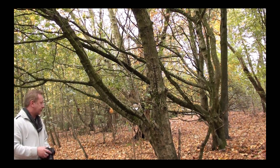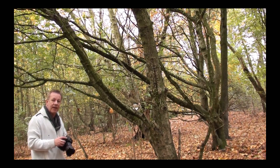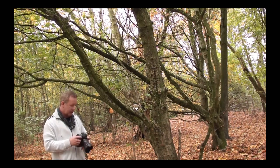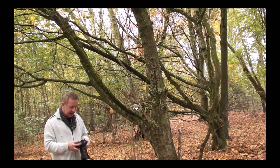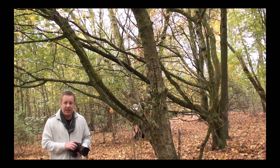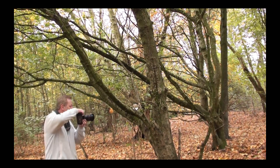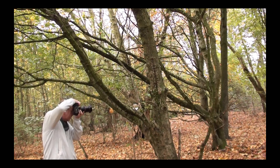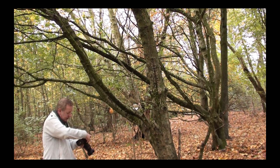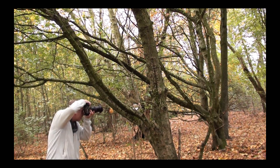Because it is a bit dark here, I've bumped the ISO up to about ISO 800, shooting at f4, 160th of a second. So we'll just take some shots here. I'm going to stay close, zoom in, blur out that background. Looks good.